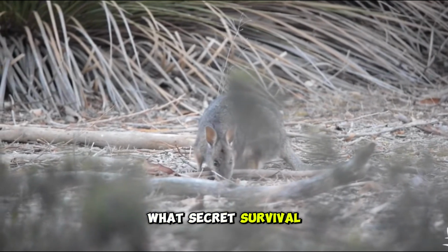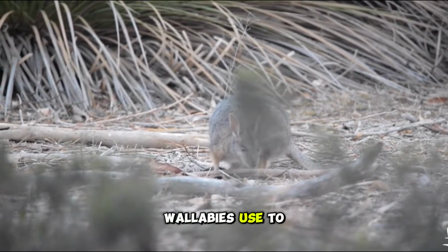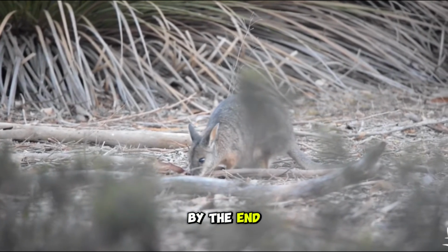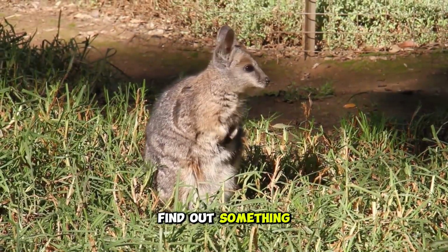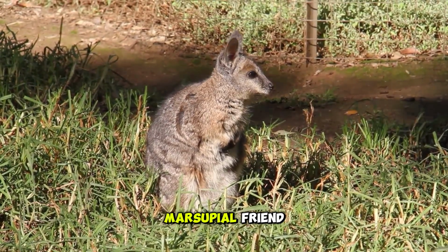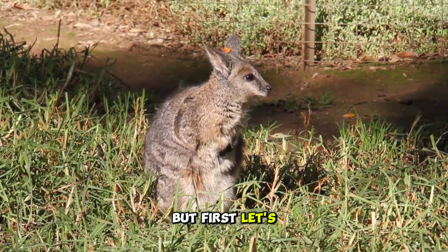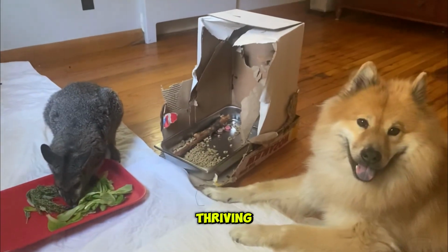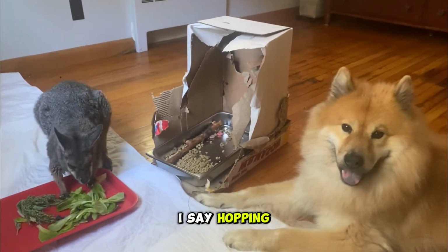What secret survival tactic do Tammar Wallabies use to stay hidden from predators? Hold on to your hats because by the end of this video you're going to find out something mind-blowing about your little marsupial friend. But first, let's dive deep into everything you need to know to keep your Tammar Wallaby thriving, happy, and dare I say, hopping with joy.